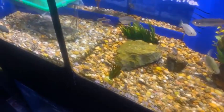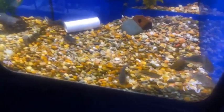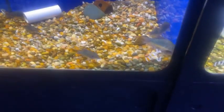Plecos are one of the better types of fish to keep your tank clean. They eat algae. Here's another one. These are the emerald green Cory cats.